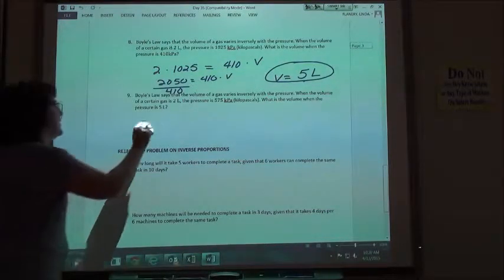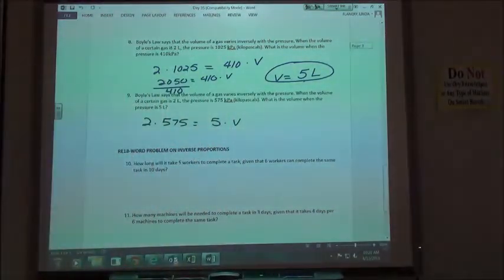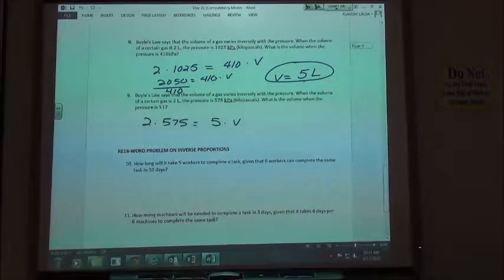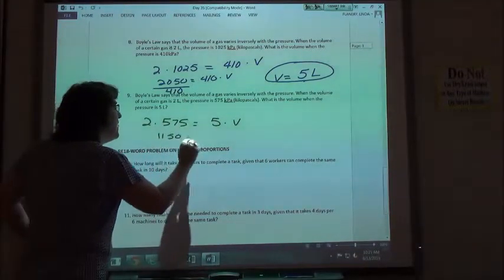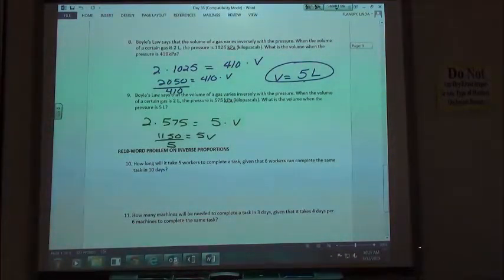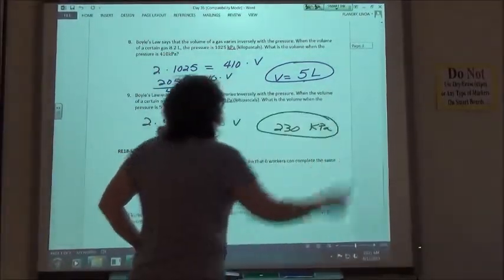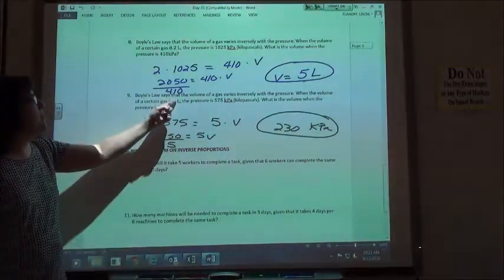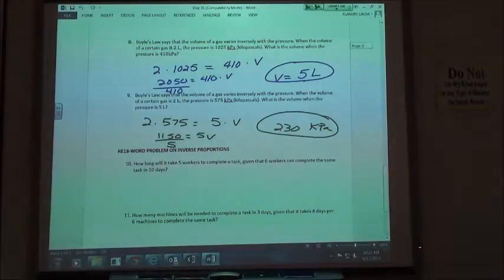2 times 575 equals 5 times V, I guess. 5 times the volume, or whatever variable you want to use. So 2 times 575 would be 1,150. 1,150 equals 5V. And if we divide by 5 then, 230. 230 kilopascals. So this time my volume increased, my pressure had to decrease. So when it says right in there varies inversely, that's a big clue.